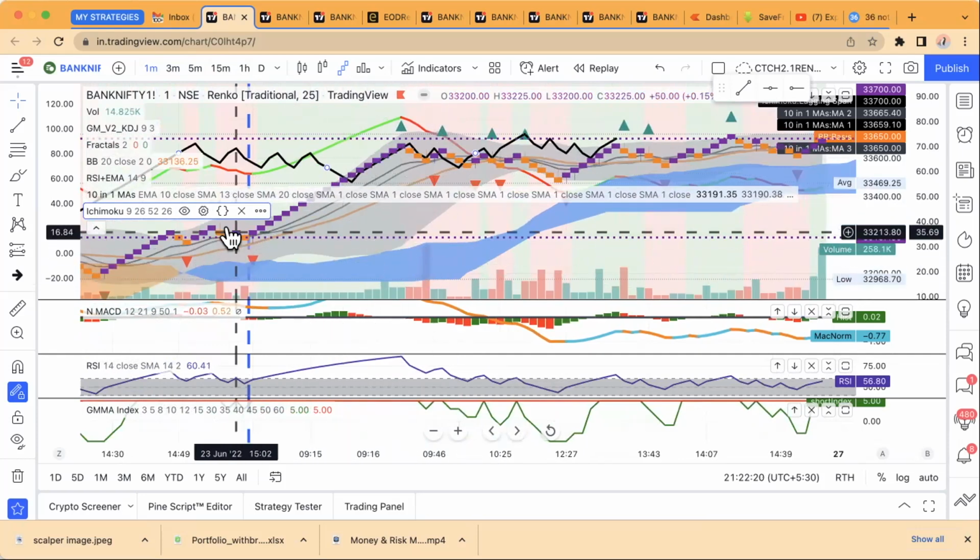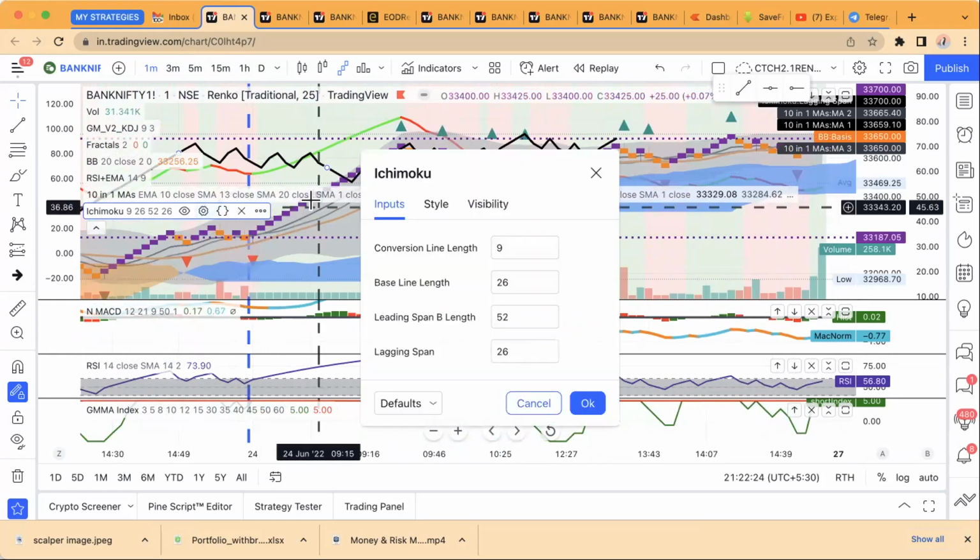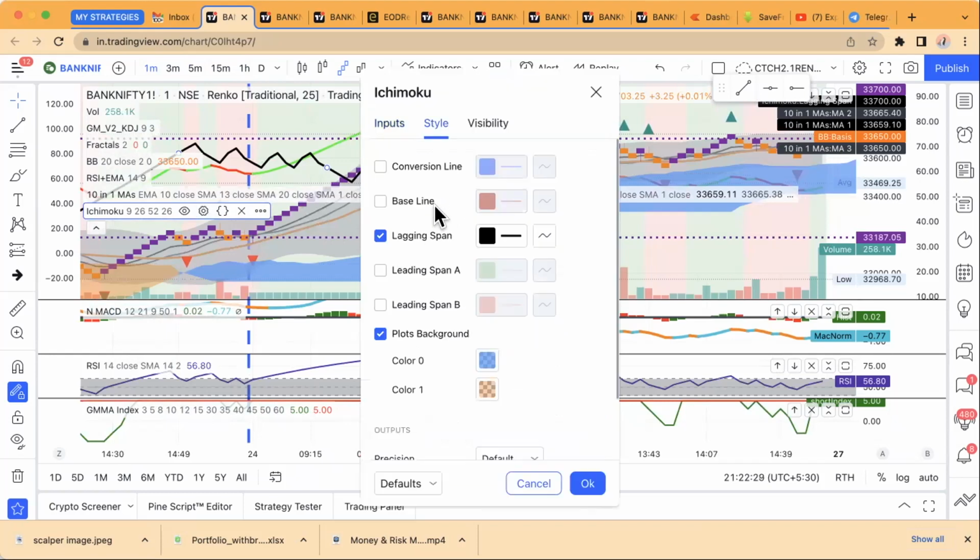So what I've done: Ichimoku is a complicated concept, so I've done only one thing. In the inputs, I've taken the defaults. And in the style, I've taken the plot background and the lagging span. I'm going to share the chart, don't worry, so you can just copy. I've only taken the lagging span, nothing else.